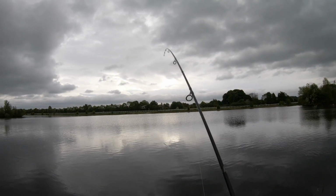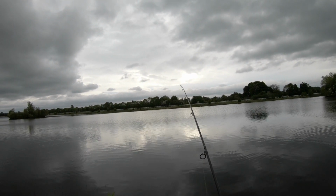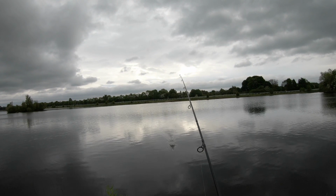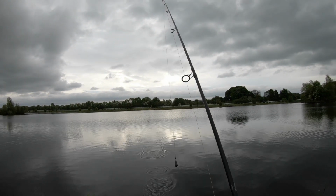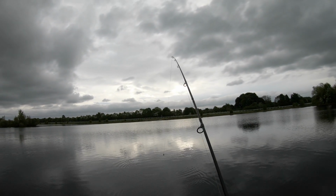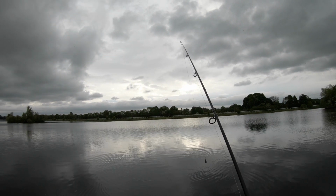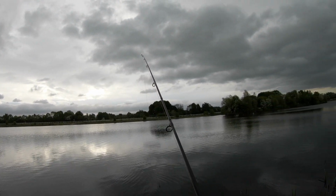So I'm about a rod length over a bank of weed in a very firm, silty channel. No gravel, nothing like that. Just a nice clear area with the odd fleck of weed in there, perfect. So once I've found that spot and I've got the line in the clip, I now often look to find another spot at the same range.